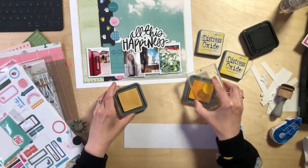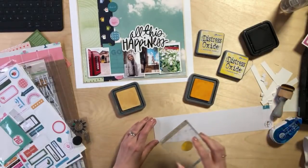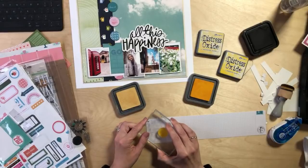I'm just going to put it straight onto some of that Pink Fresh packaging.